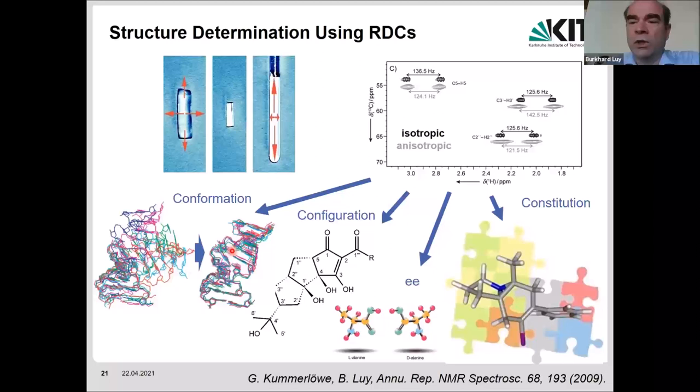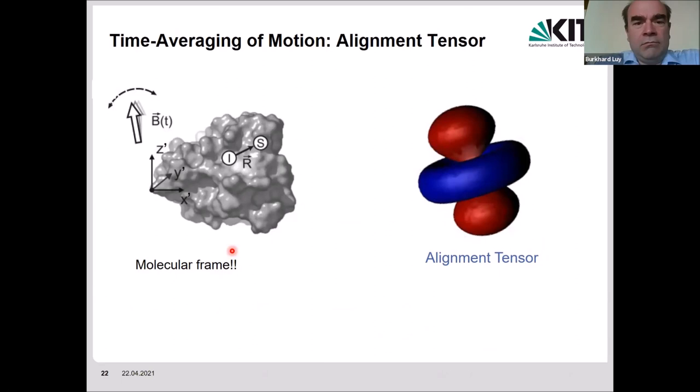Well, what you usually do when you look at residual dipolar couplings and you want to interpret the data, you're looking into the so-called molecular frame of reference, and you're trying to get the alignment tensor of this molecule, and then you determine the configuration or whatever you would like to have, or conformation. Well, but somehow this is only valid for a rigid entity. Like if you have a completely rigid molecule, it's nice. Or if you have a part of the molecule that's rigid, it's nice. But in principle, you cannot say anything about a molecule that is flexible.